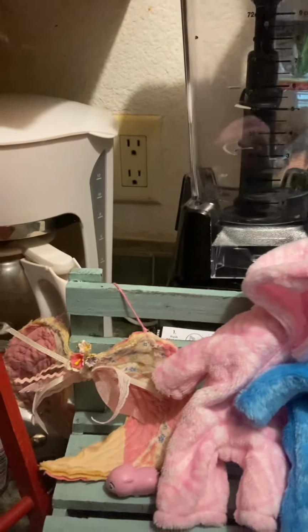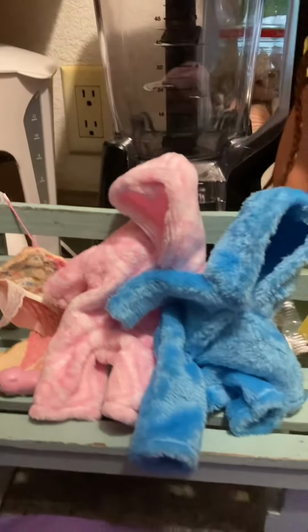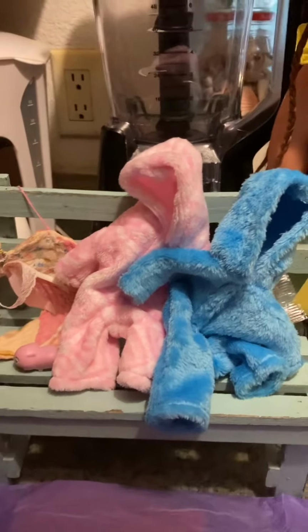So that's pretty much all I bought this weekend because I didn't really have a lot of money to spend. I didn't really want to. I'm trying to be careful about what I spend.